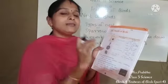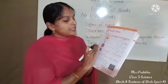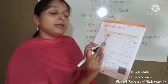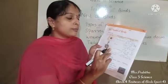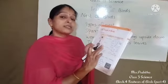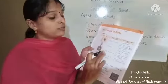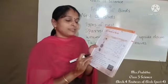Weaver bird, it is small to get inside the hole. Okay, next picture, it is the nest of sparrow. What are the materials used by the birds to build this kind of nest? Twigs, branches, etc. Twigs and branches are all used by sparrows to build this kind of nest.